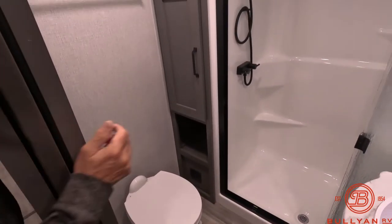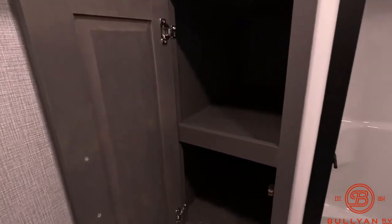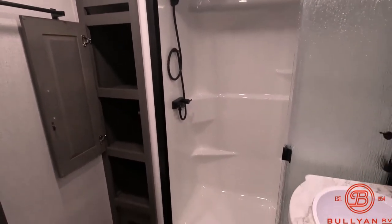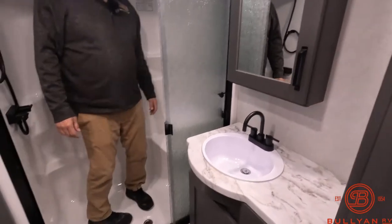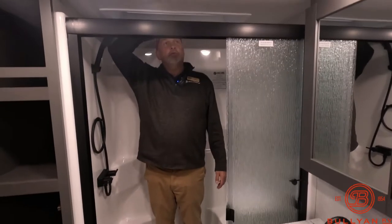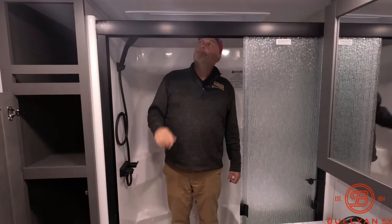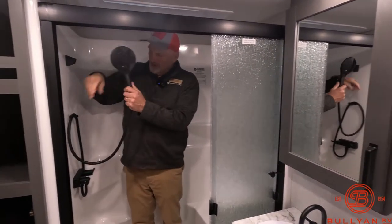Porcelain stool. Lots and lots of storage in there. Linen storage. Big shower. Nice medicine cabinet. There is a seat in here. I'm formerly 6'2", and now I'm running about 6 flat. So there's about this much room up there. So if you're probably 6'5", 6'6", it'd be good.